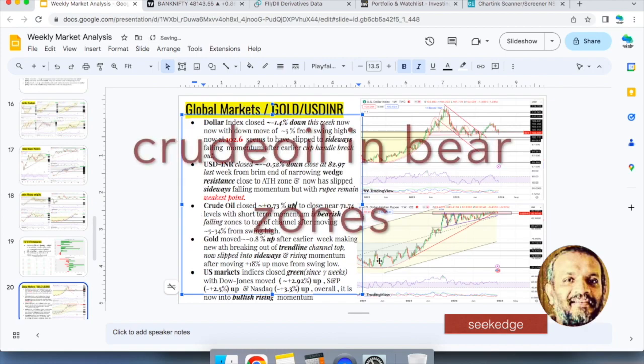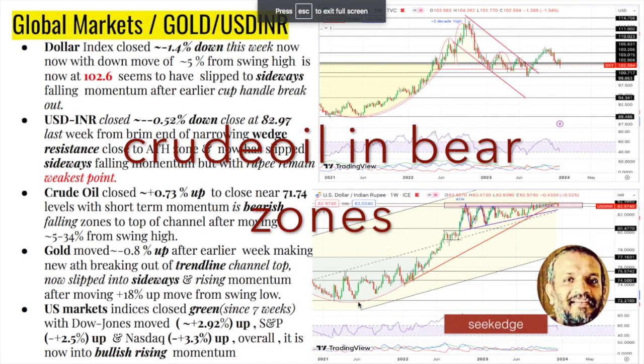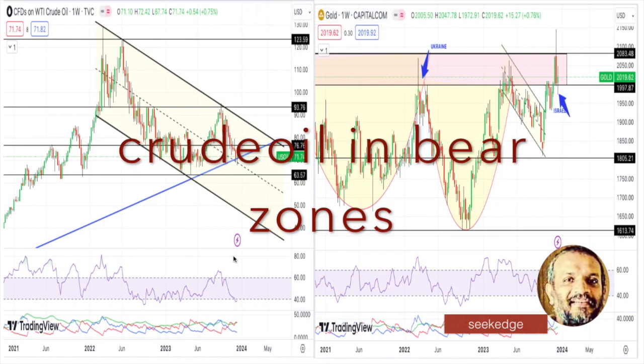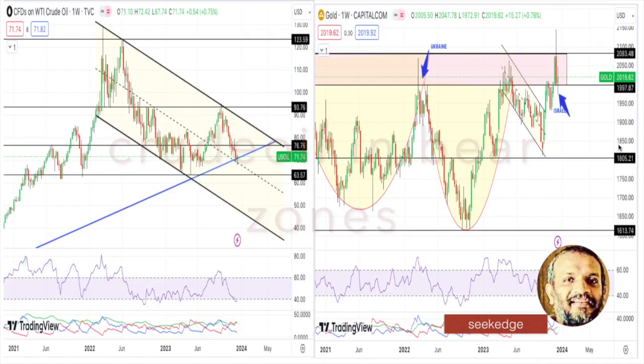2.5% up. Right. So crude oil has moved up slightly, but otherwise it's at the bottom. That's what I'm trying to say. Gold is actually flattish, kind of flattish.